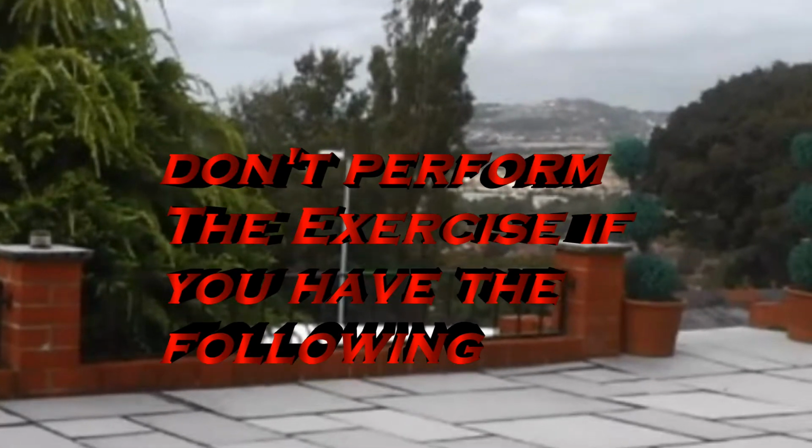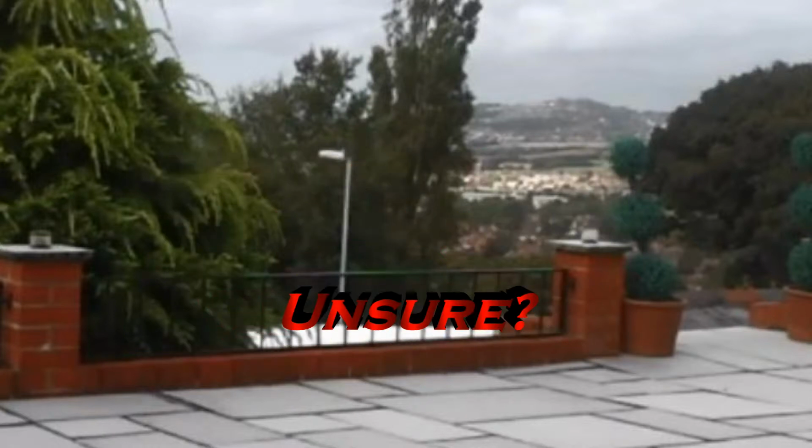If you have any blurred or double vision, feeling sick, feeling dizzy, passing out, numbness in your tongue, or any problems with swallowing, then don't perform this exercise. Also, if you have any cauda equina symptoms, which include bladder and bowel incontinence, retention, urgency, and saddle anesthesia, which is numbness in the saddle area, then this exercise isn't right for you, and you need to see your physio or doctor as soon as possible. If you are unsure, then don't perform the exercise until you have seen your physio or a doctor.